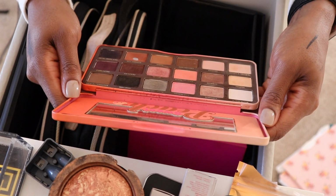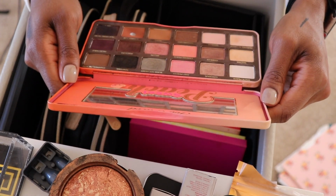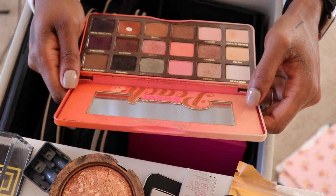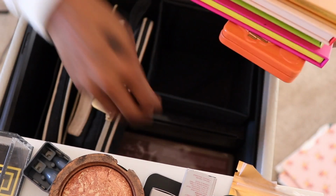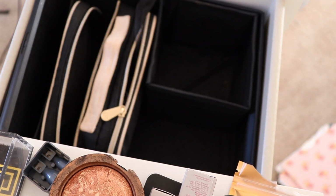That is amazing. Here's where things get tricky, guys, with eyeshadow palettes. I cannot tell you the last time I've used this. I think I'm just going to pull out all of my eyeshadow palettes, and eyeshadow palettes will just be a whole conversation within itself because, yeah.